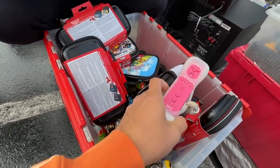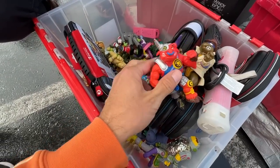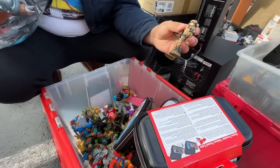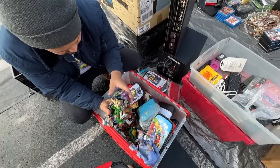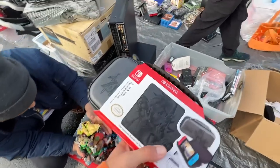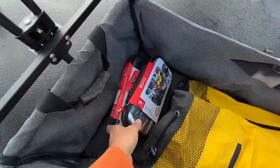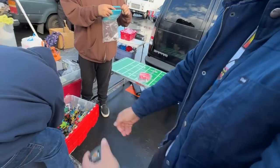Wiimote, but it's not the motion plus. Oh, yeah. Oh, yes. I love him. I see him too often. Hey, isn't this the one that... Yeah. Ricky's gonna snag a whole big old Lotso. And I'm gonna grab a bunch of these, actually. They're really cool. Thanks, bro. Appreciate it. Grabbing some of those. Ricky's getting the turtles. What'd you get? Oh, wow.